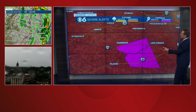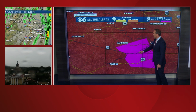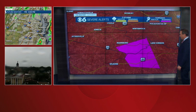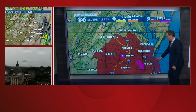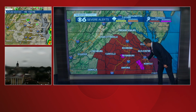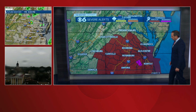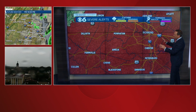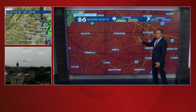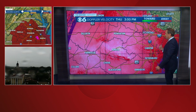Let's see. Is this a new warning that is coming out? Let's do a query on that if we can. Mike, it looks like the old warning. So we've got new warnings down here: Isle of Wight, Southampton County, down into Suffolk. So a bunch of warnings there. Those got dropped off at 3 o'clock, and now we are warningless here across central Virginia. It's all red because we are under a watch until 8 o'clock tonight.